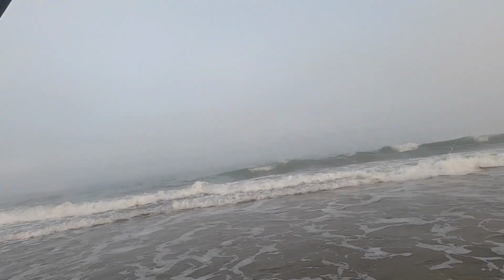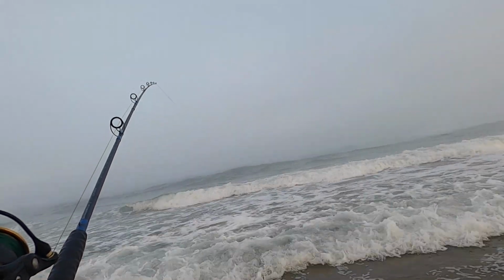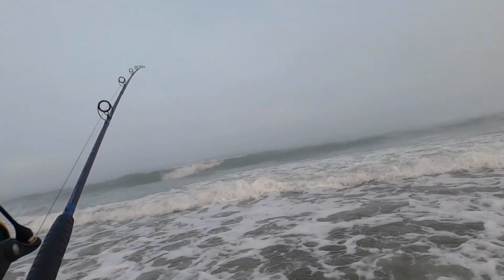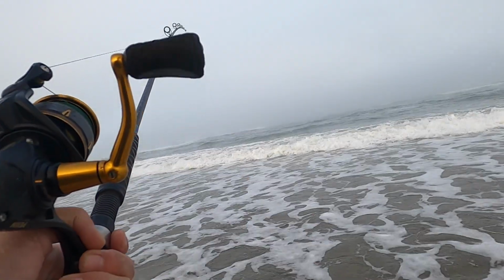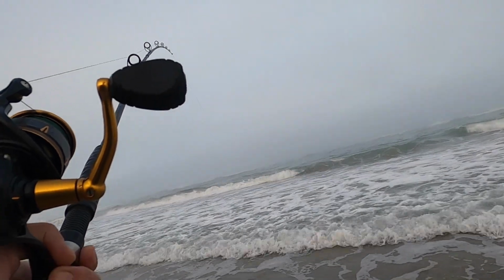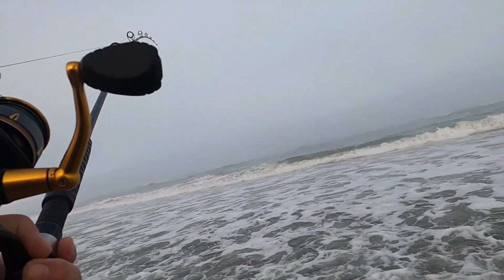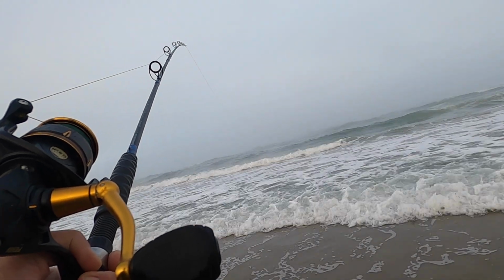So moving 50 yards south seems like it helped, because all I feel is sand right now. So catch conditions look really good, just haven't had any action yet. So even though it's foggy, I would say it's like 57, 58 degrees. There's no wind. It's really pleasant out here. So what a great way to be spending my morning.